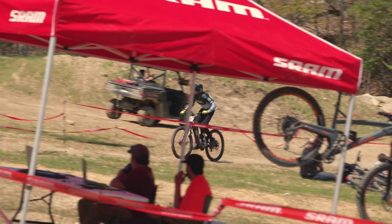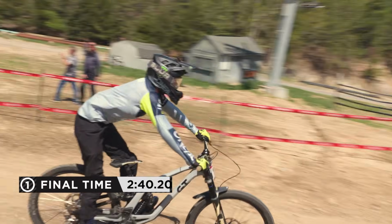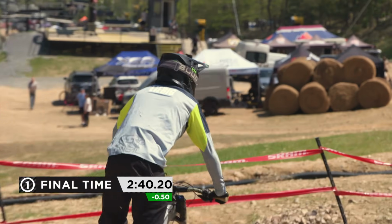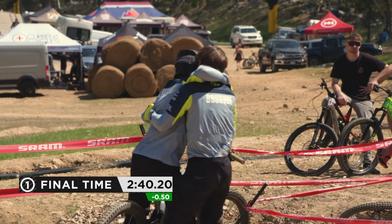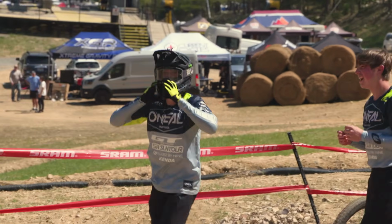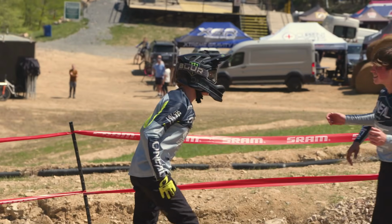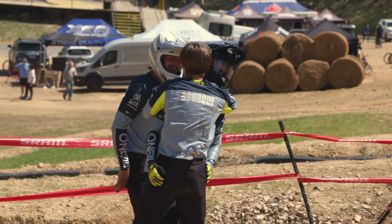Well, everybody else has lost time in the scrapyard. Charging to the line, he's going for his first pro win. Can Leig keep it green? And he does. Oh, look at that. He'll take the win, a 2:40. And look at the celebrations from his teammates. He was on the pedals a lot more than anybody else coming out of the woods for that final sprint. I think that has a lot to do with that time. Yeah, look at the camaraderie there.